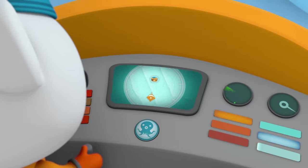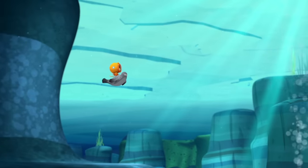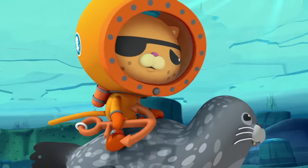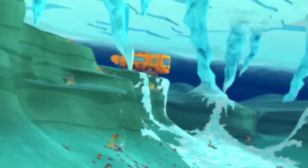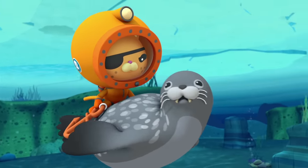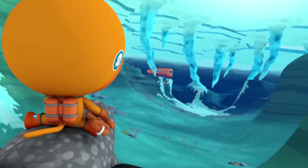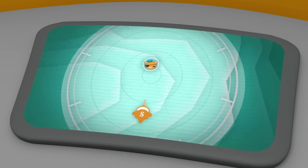Kwazii, come in, Kwazii. How's it going under there? Still no sign of them, Captain. This could take a while. Ooh, this day keeps getting colder and colder. Hey, look! They are up ahead! Shiver me whiskers! How'd you spot them, Wilma? We weddell seals have excellent eyesight. Come on! Captain, I think we found them. Follow us! Good work, Kwazii!